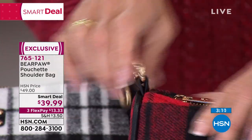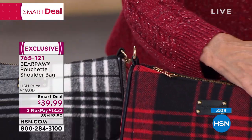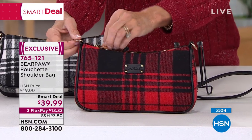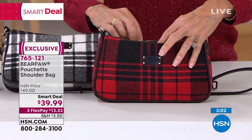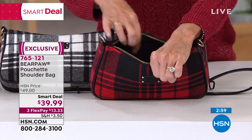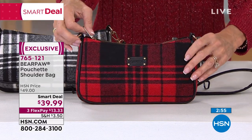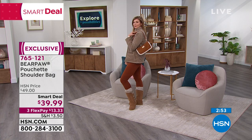Yeah, you can easily throw this in your weekender. You can throw this in a larger tote if you have one. We have BEARPAW backpacks that you can throw this in. You can wear it as a clutch if you wanted to. They're just endless possibilities. It has a beautiful gold zipper, and this holds the world. She's little and compact, but she is mighty, Bobby.